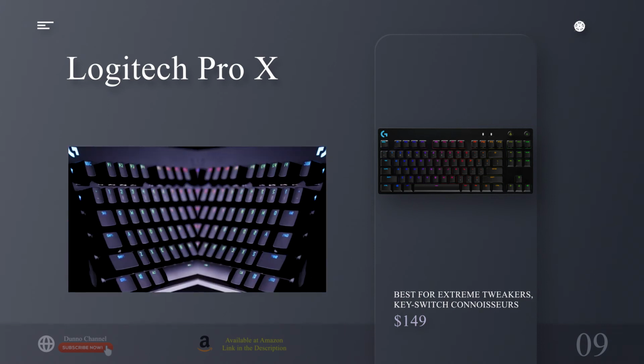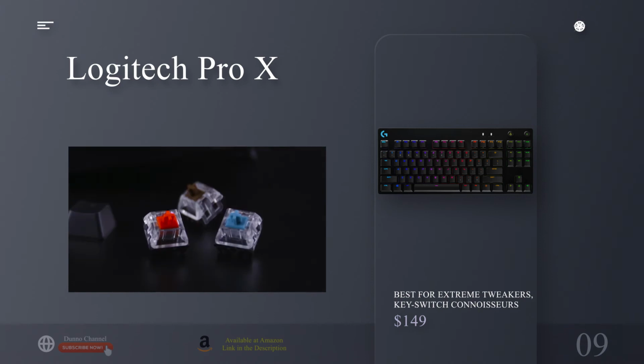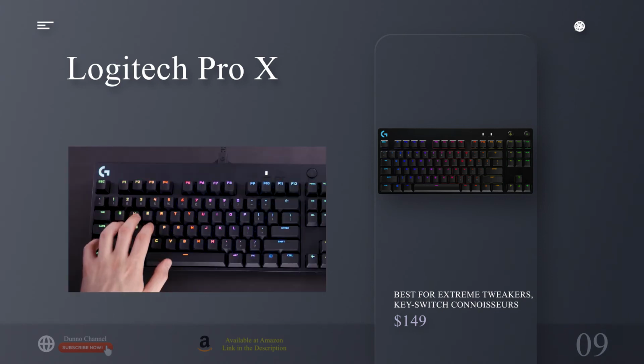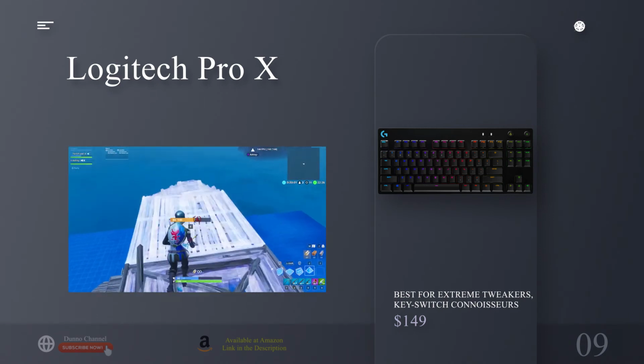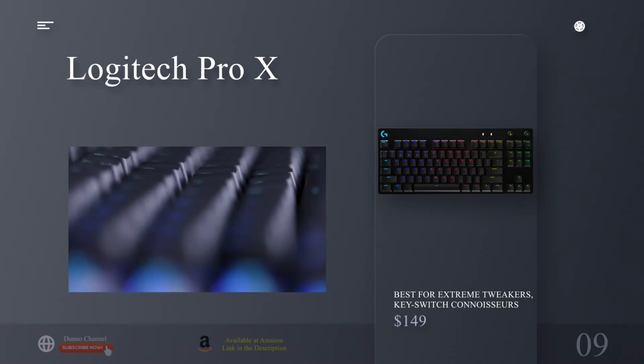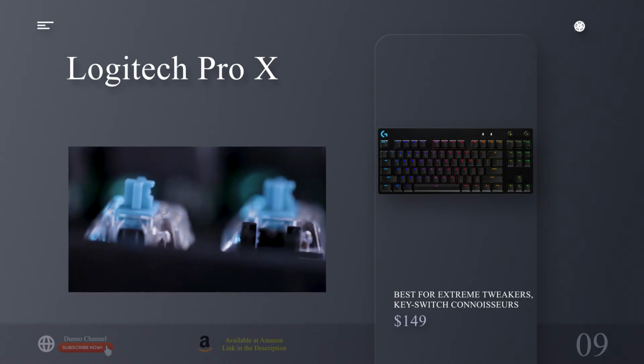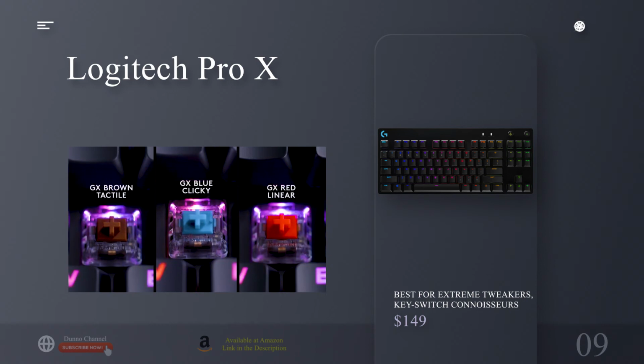Best for extreme tweakers and key switch connoisseurs: Logitech Pro X. Reasons to buy: 1. Allows for swapping out actual key switch mechanisms on a per-key basis. 2. Switch swapping isn't hard. 3. Compact design. 4. Feels good to type on and game on.